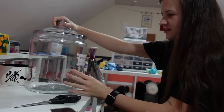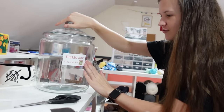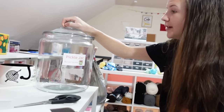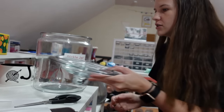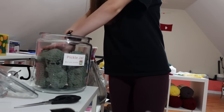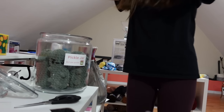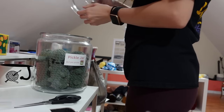Now this sign definitely looks small compared to this jar, because I originally made it for the gallon jar instead of the 2-gallon one, but that's okay. But I'm gonna go ahead and put some pickles in it so we can get an idea of what it's gonna look like. I could probably fit even one more in the center, maybe a second one on the side, but this is just 5 for reference of what it'll look like.